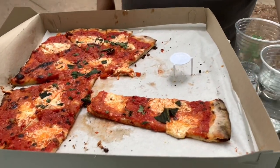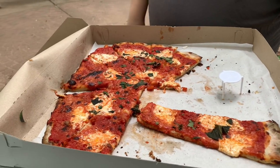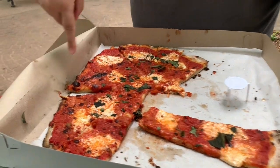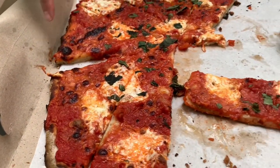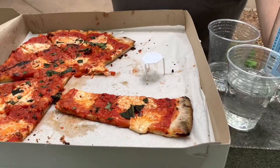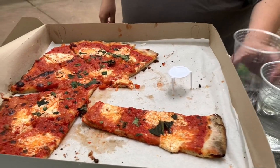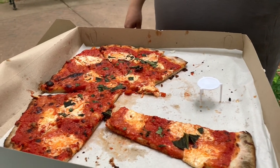Yeah, this is medium. This is not on the well done side by New Haven standards. By New Haven standards, there's only one piece here that really has char on it, right? And that's hardly any char. That's not even real char. I really enjoyed this pizza and it blew me away. The sauce really hit me. So I'm going to give it a rating.